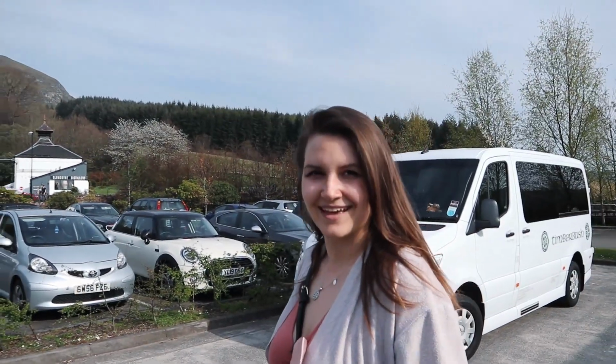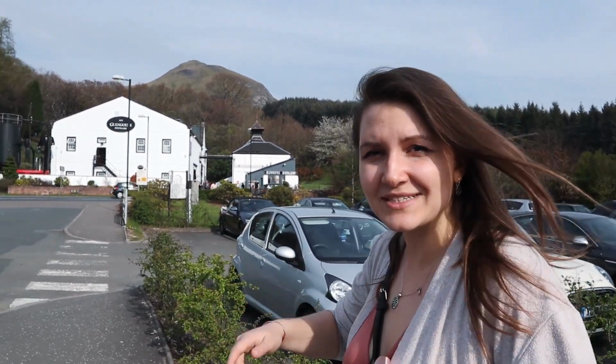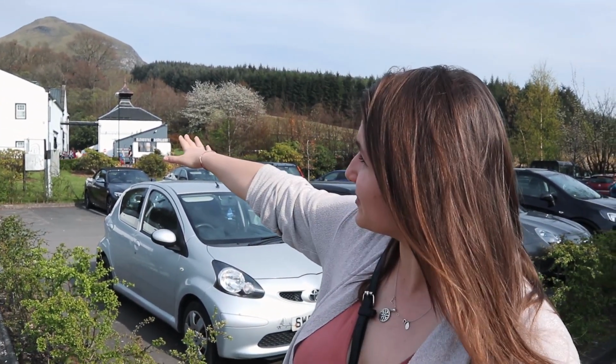That's the distillery. Hey guys, Veronica here. Today we are in Scotland. We're visiting the first whiskey distillery we've ever visited in our lives, and I'm so excited. We're a little bit late though, so we need to get going. But yeah, we're gonna visit Glengoyne Distillery. We do enjoy their whiskey.